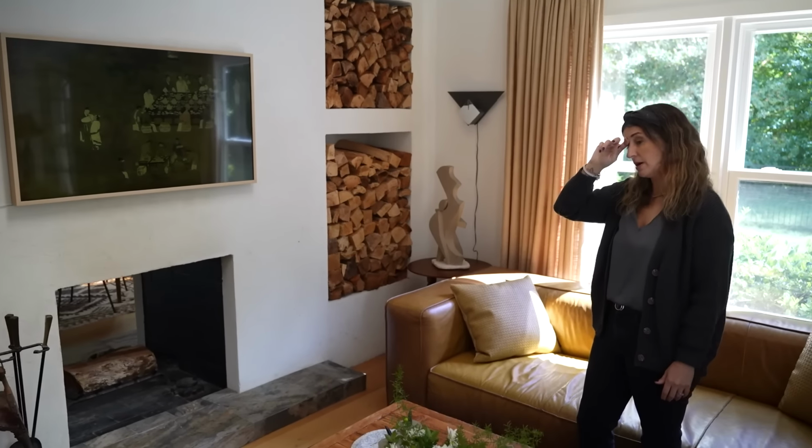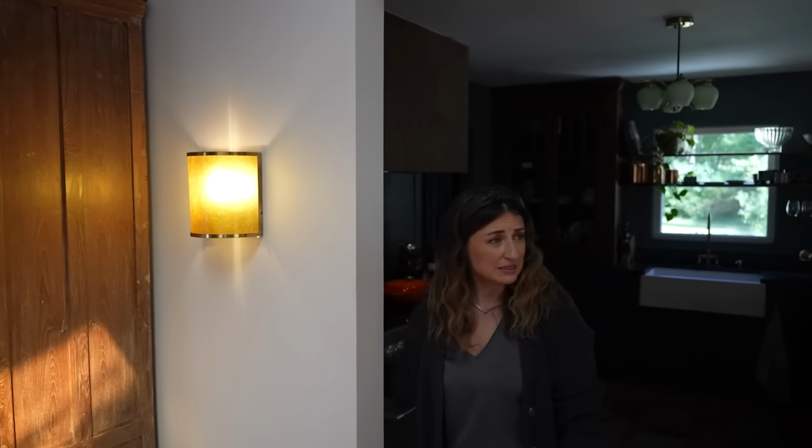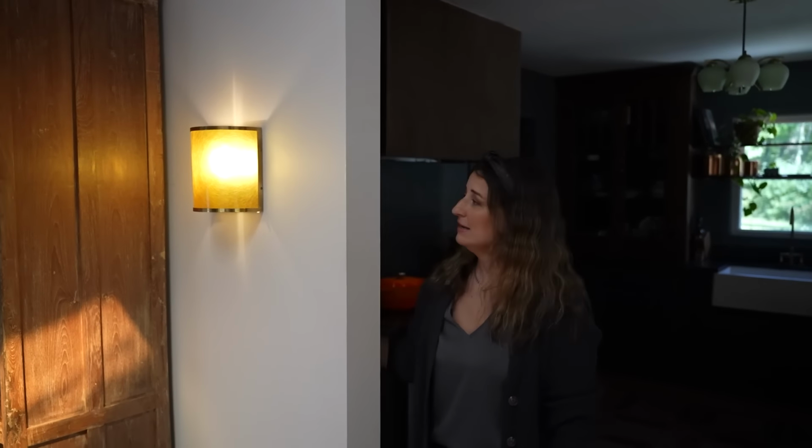So I found these sconces on Etsy, and they're vintage Italian sconces, and I love the brass detail with the yellow acrylic. And when you turn them on, they give off this really beautiful yellow glowy light that looks really nice at night. I was able to install them myself, and I think they add a perfect touch to the room.